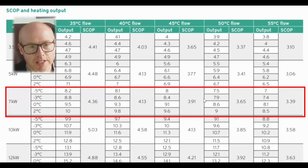This is mine highlighted in the red box, a 7 kilowatt unit, and at the top here you can see the flow temperature. So I know that my system is designed for a 45 degree flow when it's -2 outside. So I know, roughly speaking, I'm in this area. My unit will output somewhere between 8.4 and 9.1 kilowatts when I'm at my design temperature, design flow temperature, etc. And I should be achieving a COP of 3.91.